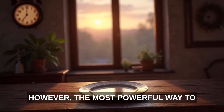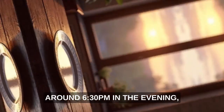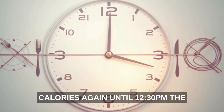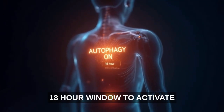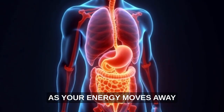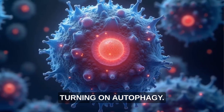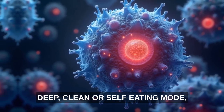However, the most powerful way to turn on this autophagy is by finishing your dinner early, around 6:30 p.m. in the evening, and then not eating or drinking calories again until 12:30 p.m. the next day. This gives your body an amazing 18-hour window to activate a deep state of autophagy. As your energy moves away from digestion, insulin levels drop and certain genes activate, turning on autophagy as your body goes into that deep clean or self-eating mode.